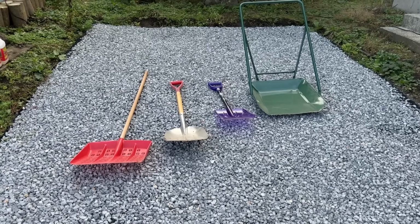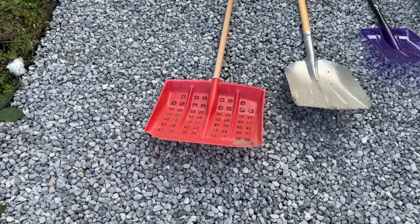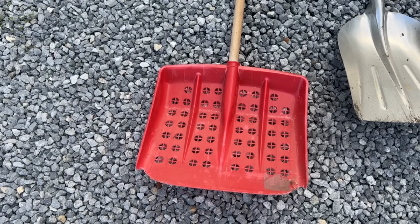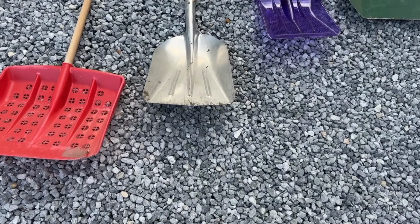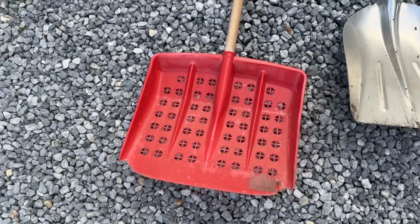In case you were wondering, what is my snow clearing equipment? And this is it. So I have this bad boy over here, this red one on the left, and this is probably my favorite one. It's just lightweight and it really takes a lot of the snow away. I've got this metal one that just scrapes nice and low across the ground. I mean, this one's burning out, so I might have to replace this soon.